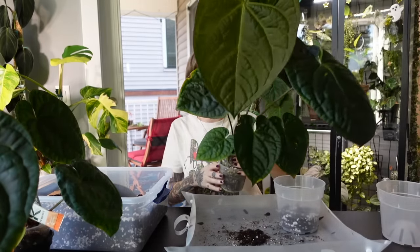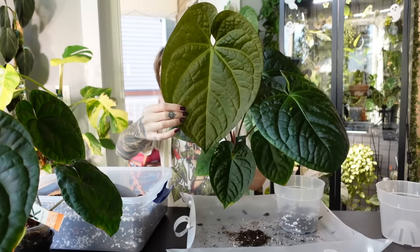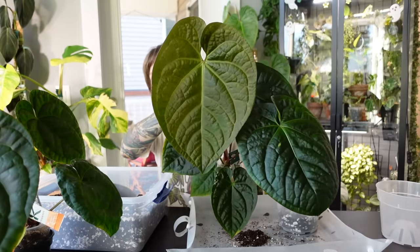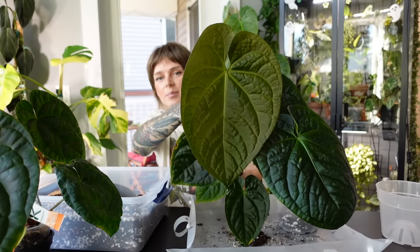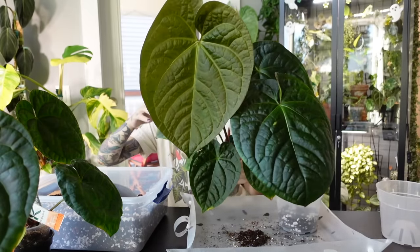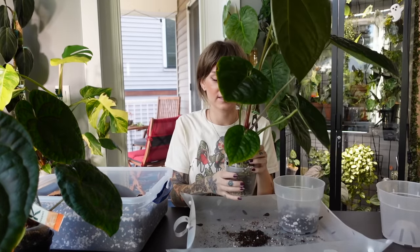Okay, I'm gonna do this guy first. This one is the Magnificum Luxuriance Hybrid, and this is a new leaf on him. It's still kind of soft, but oh my gosh, it is beautiful. It's like perfect. I finally am getting nice leaves on this one, so I have been loving this guy lately.